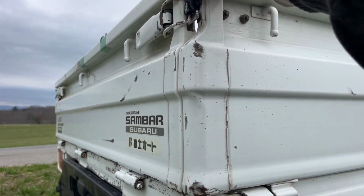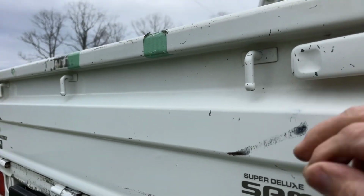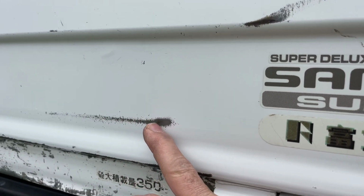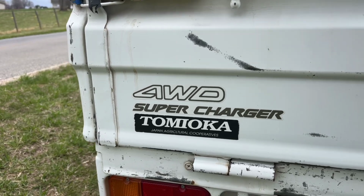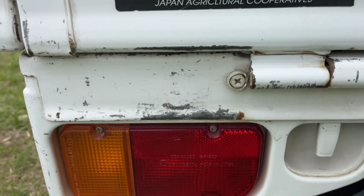The tailgate, guys, is nice, really nice. It's got a scuff there, meaning the paint just was scuffed. And a scuff there, a tiny little scuff there. Look at that. Good looking plastic.